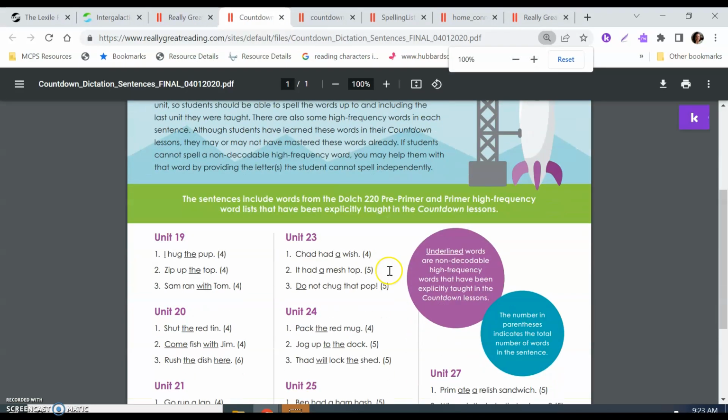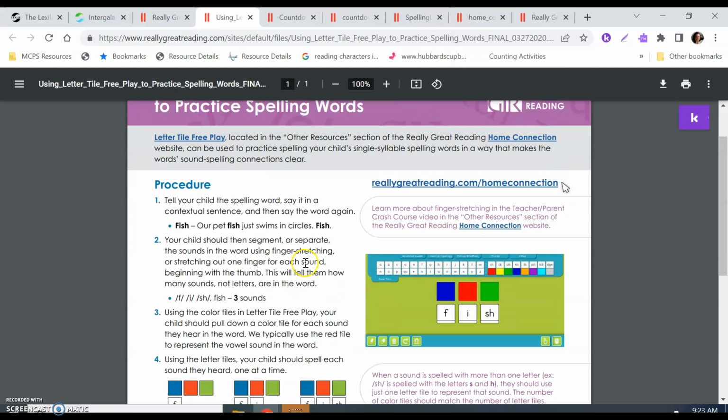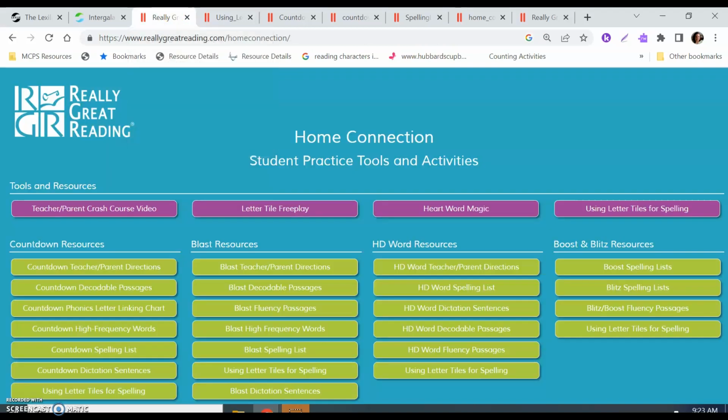You can practice dictated sentences with your students. Again, not starting until Unit 19 in kindergarten. And using letter tiles for spelling. This gives you that overview of how we use those color tiles for sound and the letter tiles or graphemes when we are spelling.